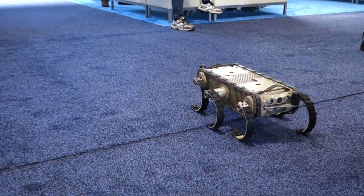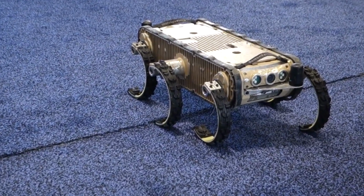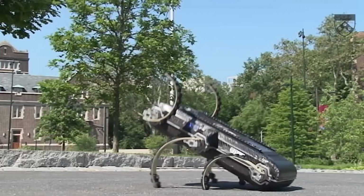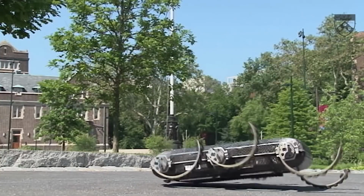Another cool feature inspired by nature is RHex's low, insect-like posture, which helps it stay stable when moving sideways and even allows it to walk upside down without losing mobility.